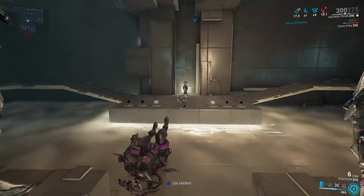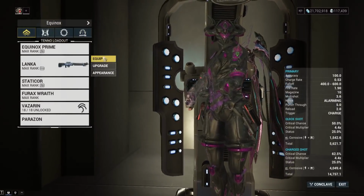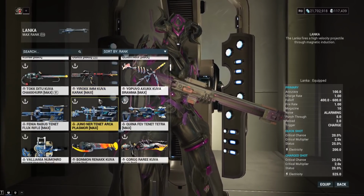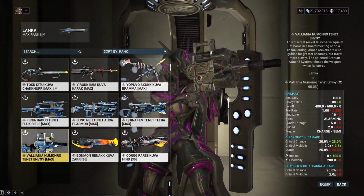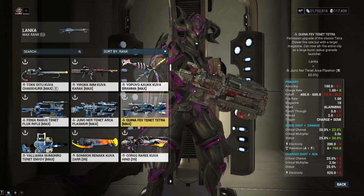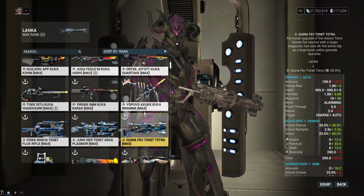I think that the Tenet weapons are a lot less exciting than the Kuva weapons. Just because, for the big boom stuff, the Kuva Ogress and the Kuva Tsar and all that, those are Kuva weapons. As far as big boom stuff for the Tenet weapons, we got Envoy, which some people really like, but I haven't really been using it versus the Tsar and all that. We got the Plasmor, which is really nice, and we got the Tenet Tetra, which has actually been nerfed at this point. It is really bad in energized missions.